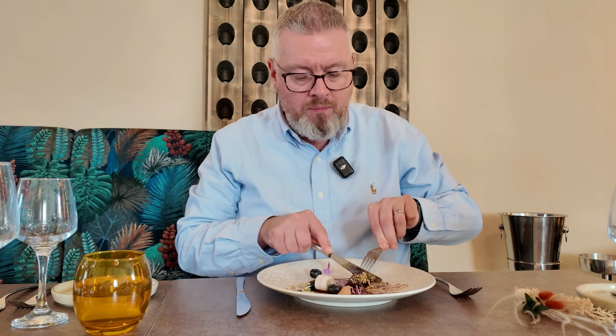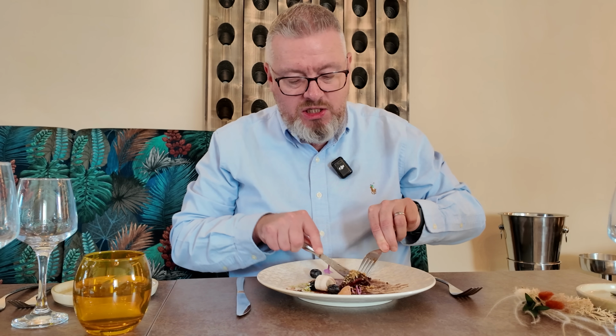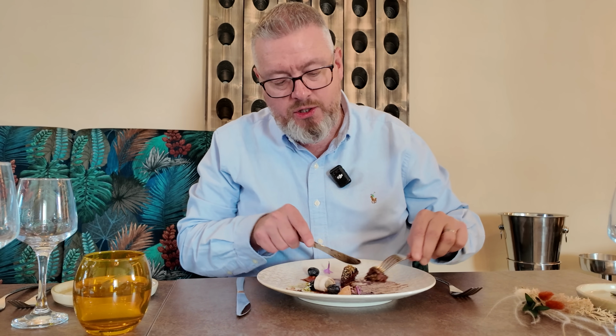So as I'm making my way through this, I'm making all sorts of discoveries. The things that on first impression look like plums are actually different kinds of turnip. It's turnip treated different ways. Absolutely great. And the crumb thing on top of here actually has a load of different seeds in it as well. So they're giving you little flavours, little textures.